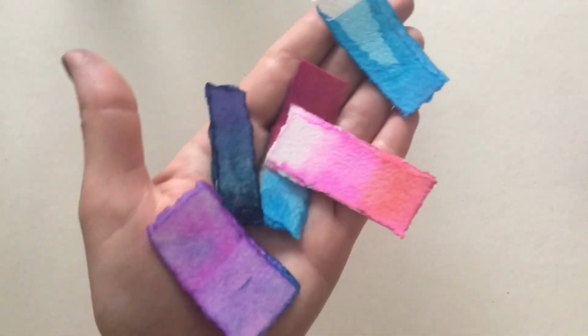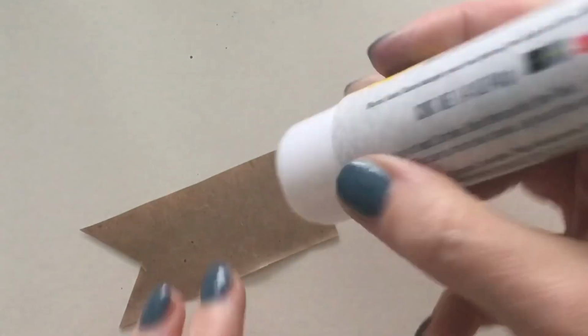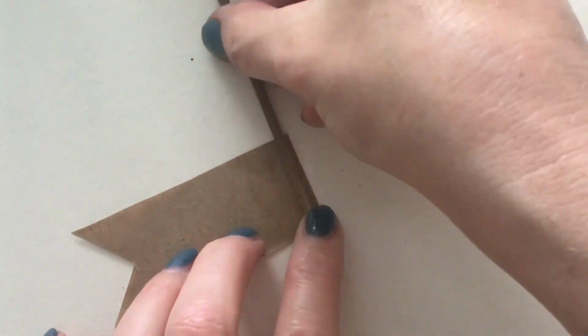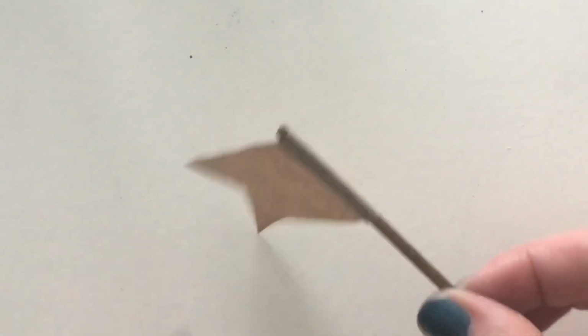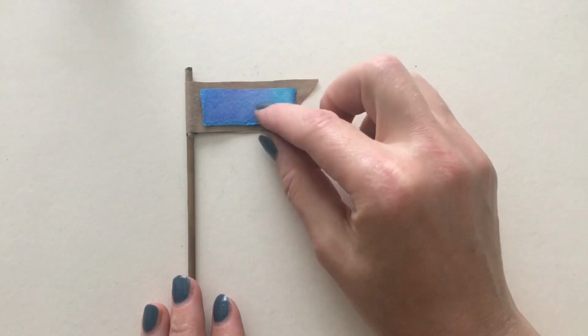And here we have my cool dip dye strips of watercolor paper. I picked my favorite one, and now I'm making the flag the same way I did the banner, taking that barbecue skewer that I painted with some dark umber, just regular watercolor paint to make it darker. And now I have my flag, and I can attach my little strip of watercolor paper here.